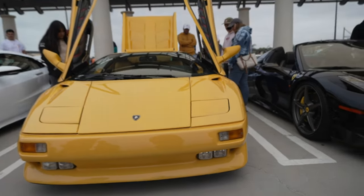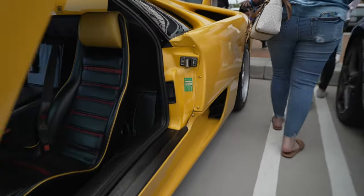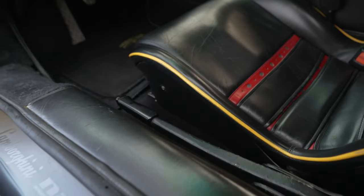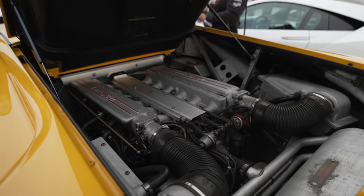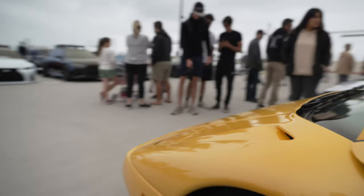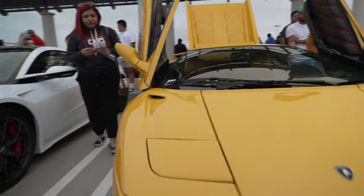Lamborghini Diablo. It's Italian for devil. Oh, check out that interior with all the fancy Italian colors. Handbrakes. And whoa, that engine. Wow. That is so cool. Lamborghini Diablo, and it's a manual too.